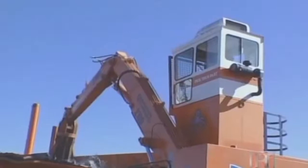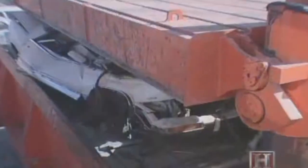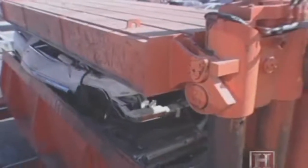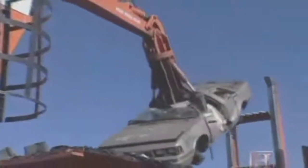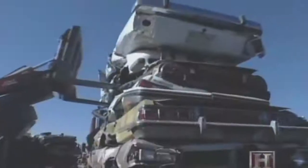The gutted vehicle is unceremoniously dropped into the compactor. It's crushed between 12 and 14 inches high as the roof slowly lowers on its helpless victim. When the process is finished, another car is added. Up to 4 will be smashed into one block of metal.